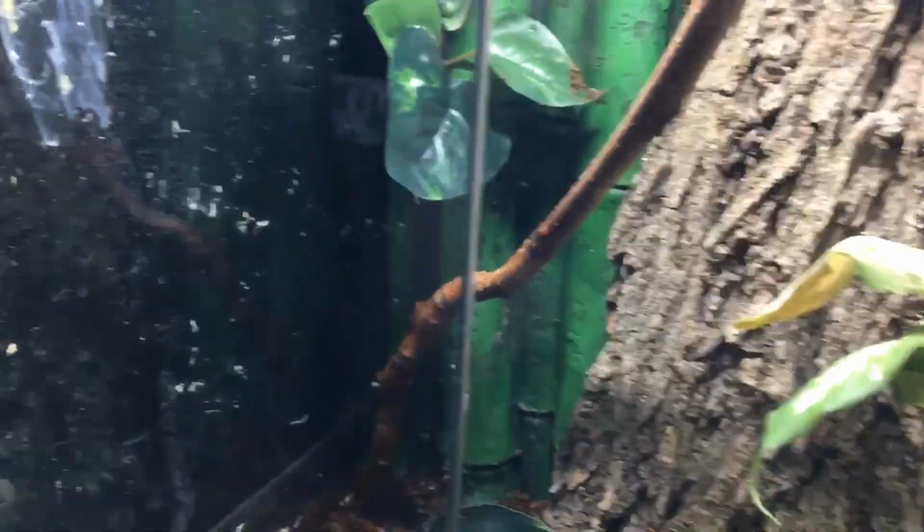I hope she enjoys her nice big enclosure. The entire thing back there is a hide. There's a plant that I wanted to regrow, I guess. She has some fake plants in there. She has her water dish. She has pretty much everything she needs.